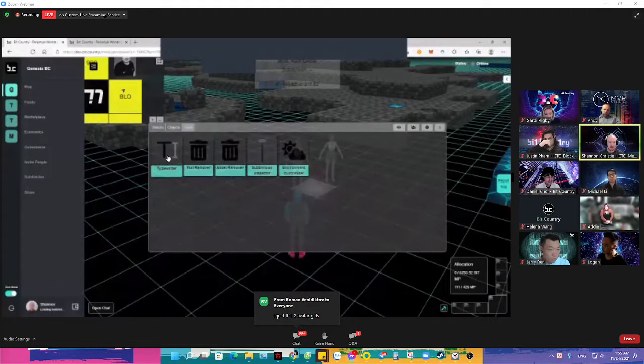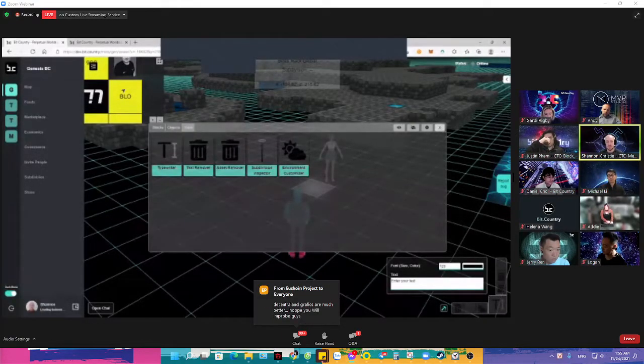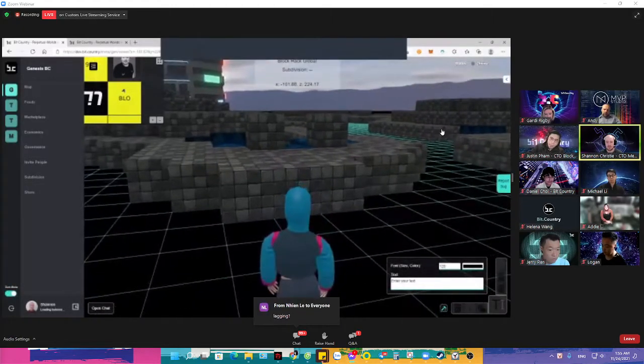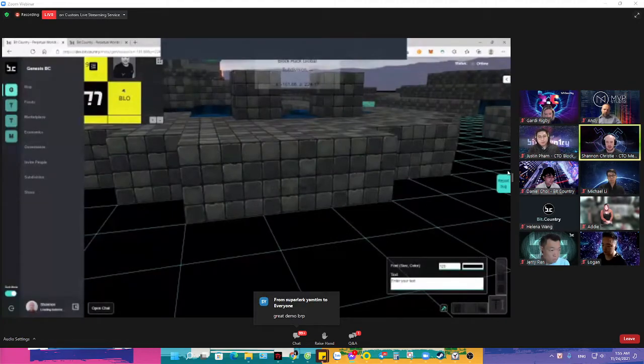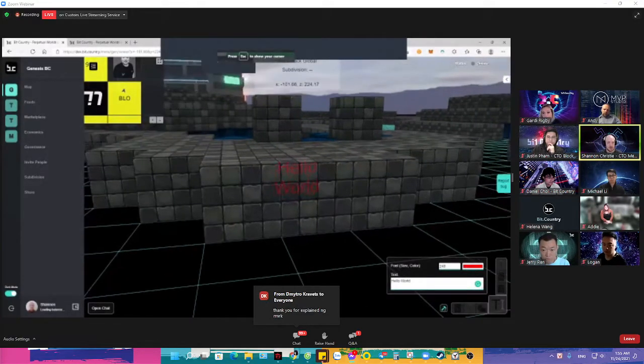And we also have a typewriter. So for example, if you wanted to be able to put your own text into the world, oops, not that button, go here, set it to red, 240. We can say the classic hello world. And then we can also just place that into the world, but we won't do that in this case.